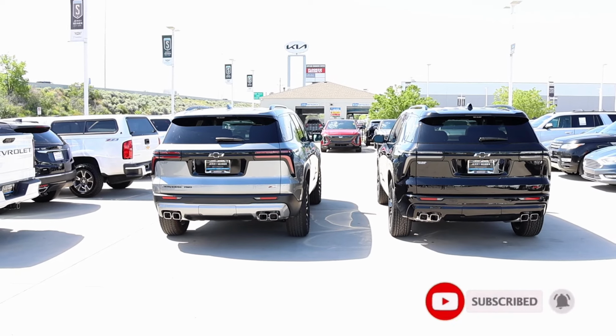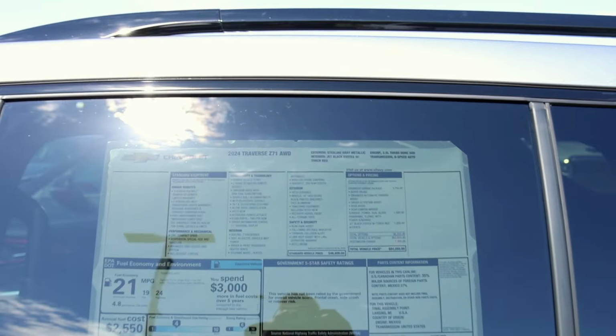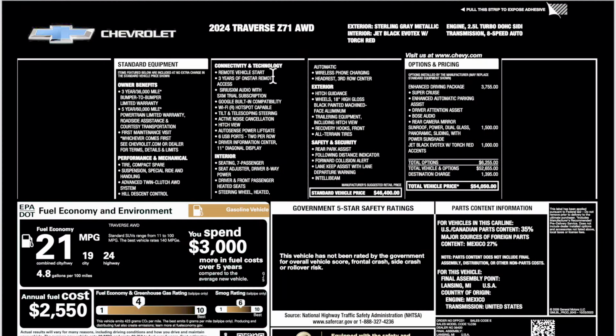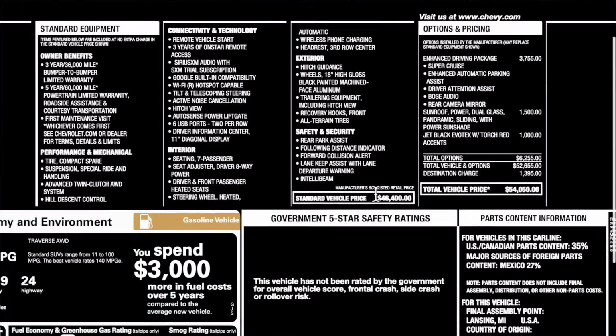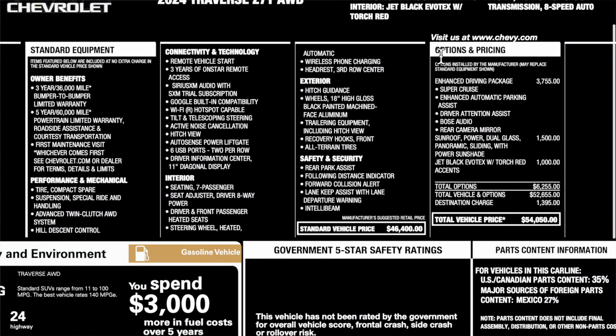Let's go ahead and check out the pricing on both of these SUVs, and then I'll take you guys around them. Starting off on the Z71, base price is going to be $46,400. Be sure to pause it for the standard equipment there. Now you guys can see on the options there is an enhanced driving package for $3,755, and here's everything that's going to come in there. Sunroof and the power shade are $1,500. Also, you guys can see leather seats is $1,000, and then total price with destination at $1,395 is $54,050.